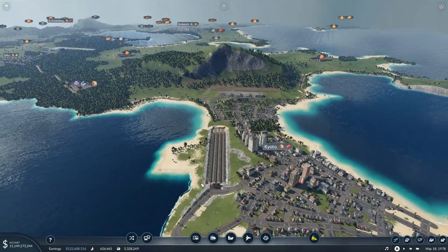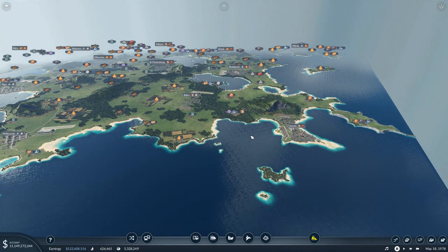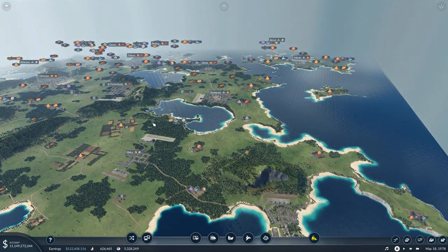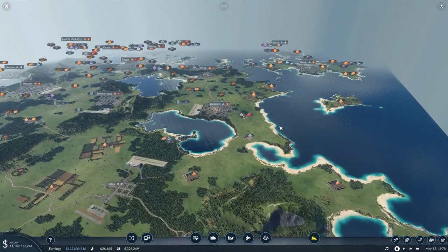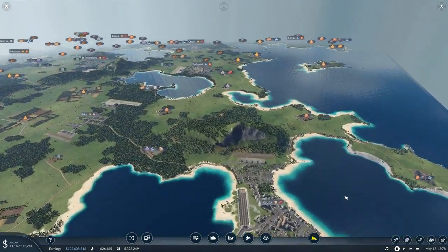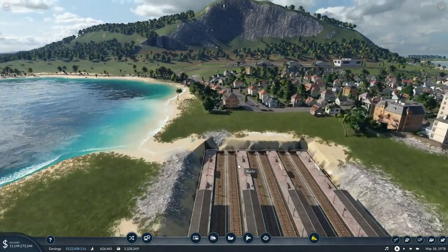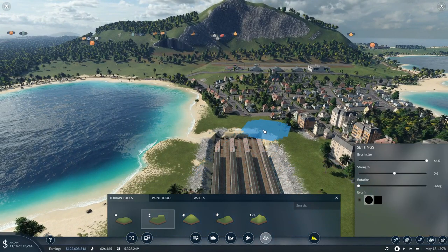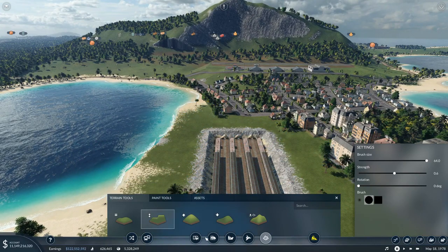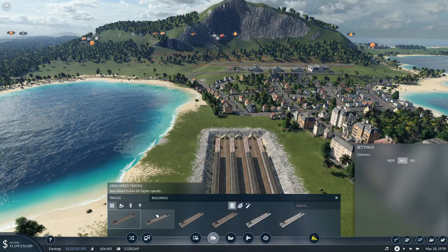Right, so we'll have one track heading over here, two tracks heading over here, third track heading over there, one track heading over there, two, three, right. So I need... possibly. Now we've got some water issues here as well. Let's just eliminate said water issue. And tracks. Right, let's just go.